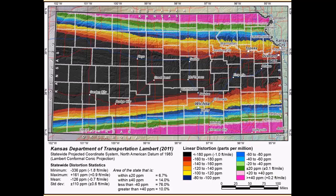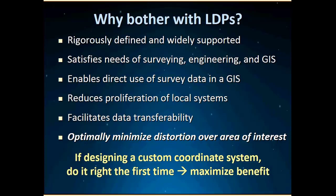So all these complications. And that leads to the next item, facilitates data transferability. Because you use standardized definitions, you can just give the data to somebody else. Nowadays, coordinate systems are usually embedded in the data, so again, they can just use it directly. And the last one, optimally minimizes distortion over the area of interest. That's really the driver here in a lot of ways, because there are different ways to reduce distortion, but there is a best way. You can optimally minimize it. It's an optimization problem. It's not necessarily a straightforward thing, and we'll see a little more of that.